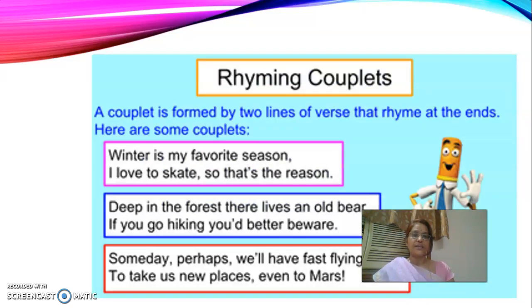These are some of the examples of rhyming couplets. As we have already told, a couplet is formed by two lines of verse that rhyme at the ends. And here are some couplets like, winter is my favorite season, I love to skate, so that's the reason. So here season and reason rhyme together. So these two lines are called a couplet.